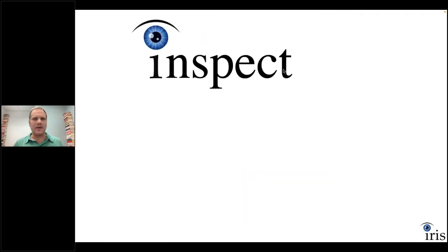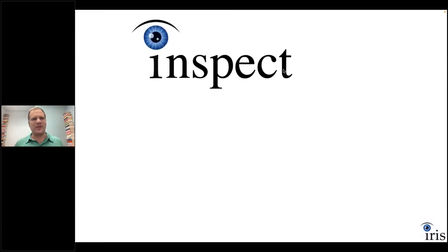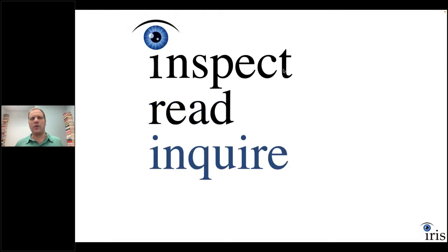So inspecting. This leads us to the reason why our organization is called IRIS. It's an acronym for how you would approach reading material in an efficient way and in a comprehensive way. So you inspect first, you read next. When you're done reading, you inquire.